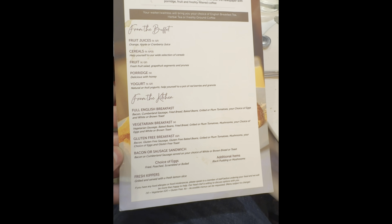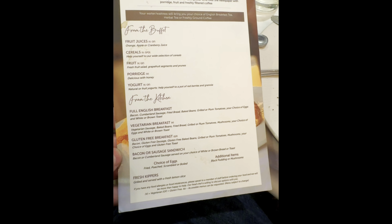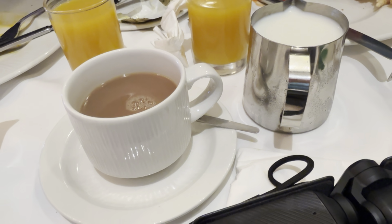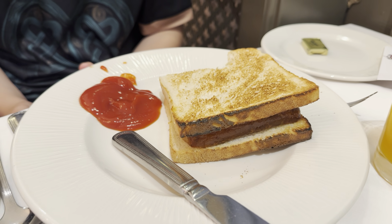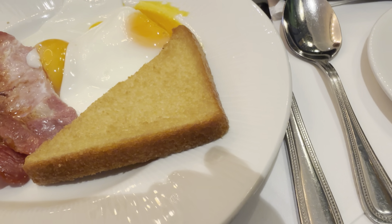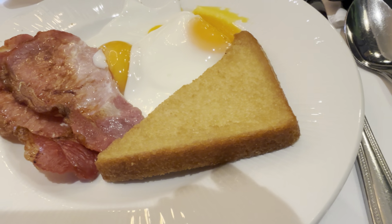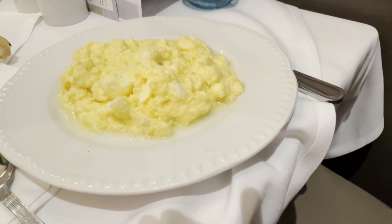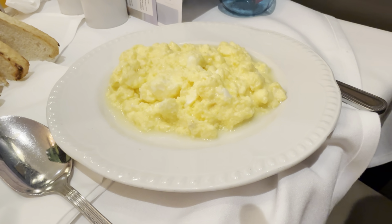Moving on to breakfast, there's a full English, vegetarian option and gluten-free option. We were served tea and coffee prior to breakfast. Jack ordered sausage on toast. Myself and Stu ordered a breakfast, and then Joshy ordered some scrambled eggs. Now the scrambled eggs didn't look particularly nice. They were really, really watery, as you can see in the picture.